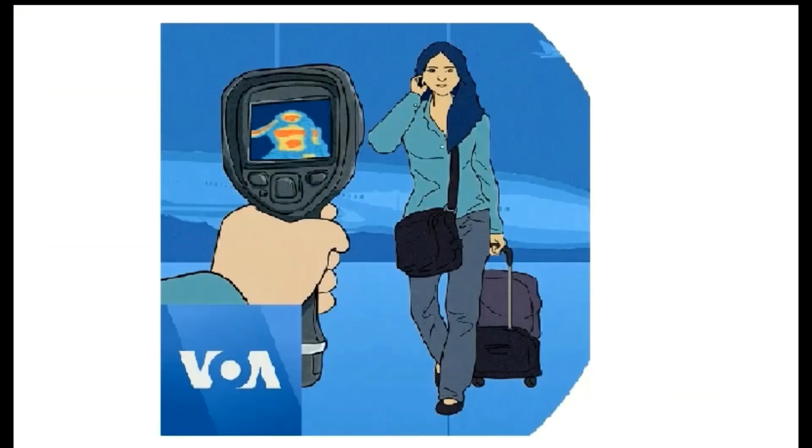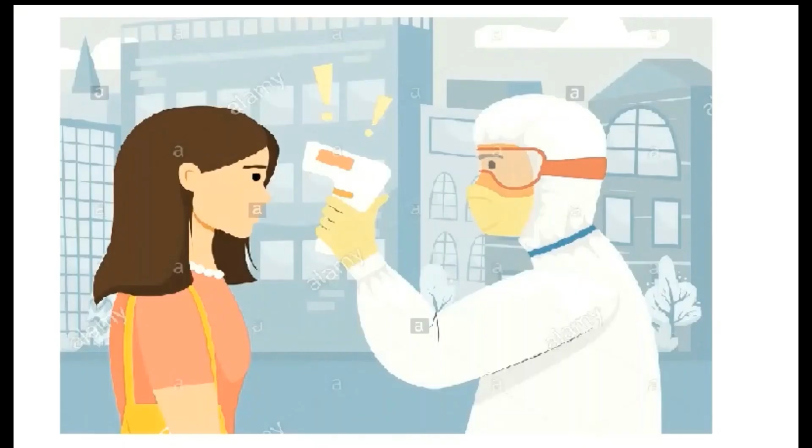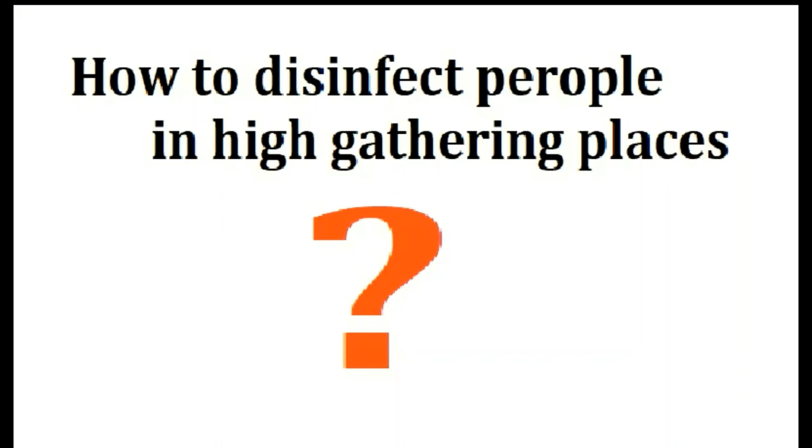It is quite impossible for a person to do thermal scanning to check everyone, and the person who is checking can get the COVID-19 disease. Moreover, it is a time-consuming procedure to completely disinfect people in crowded places.